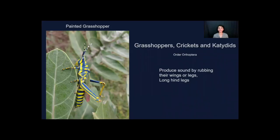The next order is Orthoptera. It maybe should have been Orchestra. I'm just kidding. I say that because this order is most famous for the sounds that it creates. These insects are heard a lot more than seen.